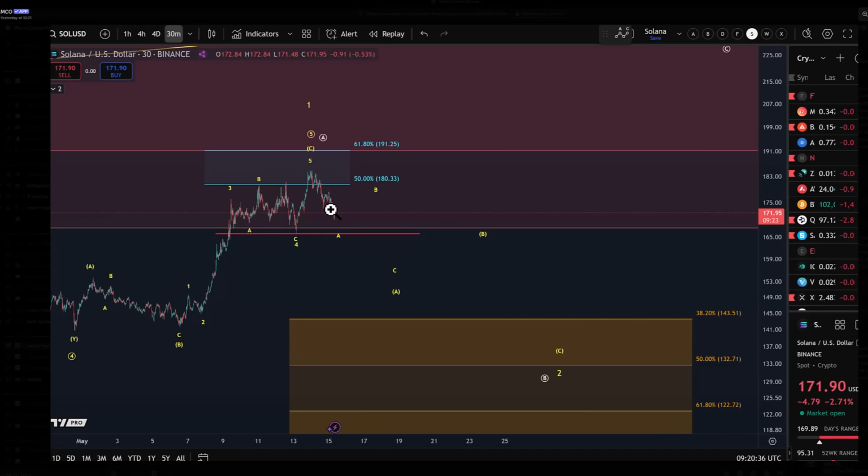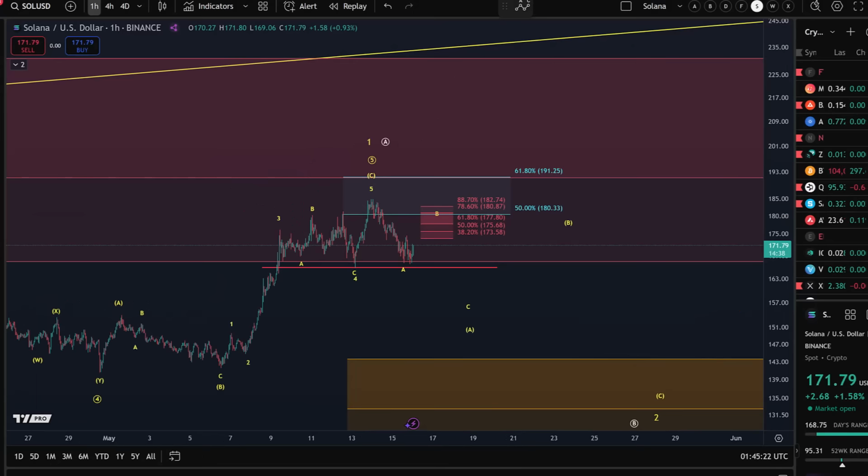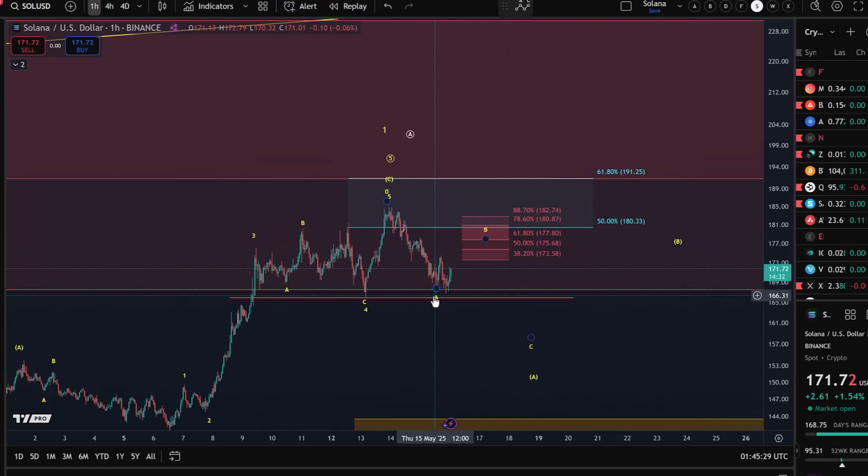So we're watching for development of the A wave, of a larger A wave, and the $166 level as structural support. That is where we are now. And the price has even reacted to this level, okay? So we're sort of in that area here of a previous swing low. And I mean, it looks like maybe that B wave has now started.